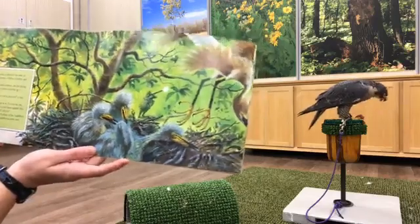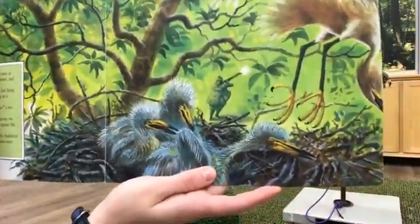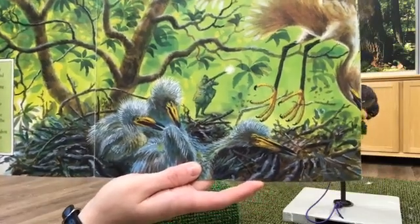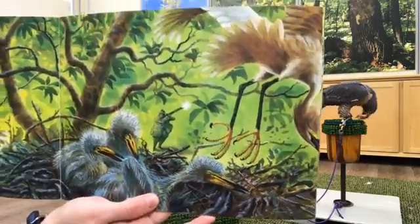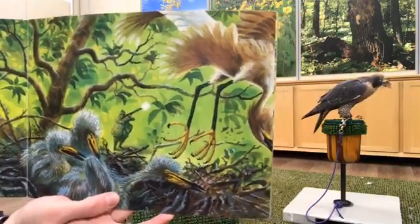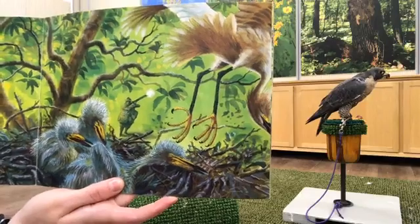More children joined. So here's a picture of a hunter down in Florida going after these egrets who have these beautiful snowy white feathers. So they were especially attractive to a lot of these hunters, looking for those very pretty feathers to decorate with.